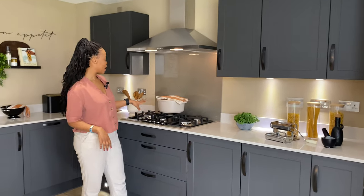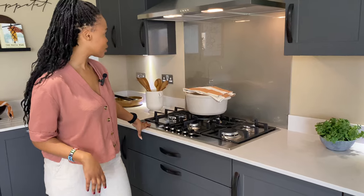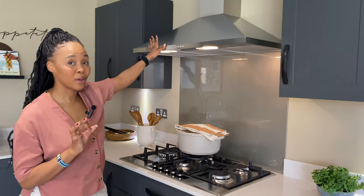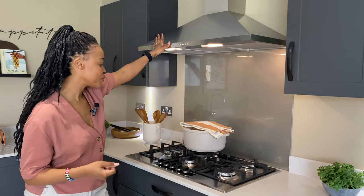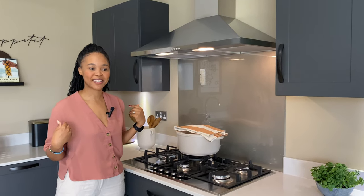Here we have a lovely hob with five burners. It's a gas hob with an extractor fan. I think this gas hob is perfect for this home as a four-bedroom home. I always appreciate a five burner as I have a big family myself.